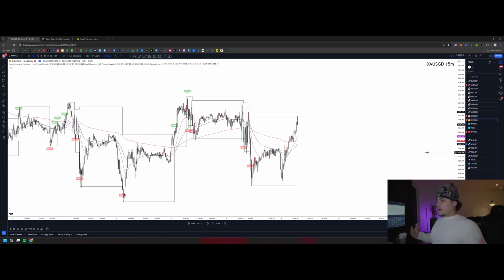Is it making higher highs? Is it making lower lows? Is it breaking down? Is it breaking up? What model are we in? That's the same thing that we asked ourselves in the 4-hour and the 1-hour, and now in the 15-minute. You see how mechanical this is? Because that's what it is. Mechanical. Same thing every single time in every single time frame.